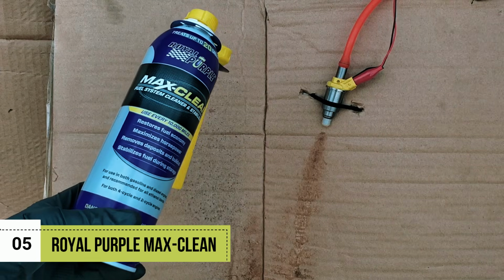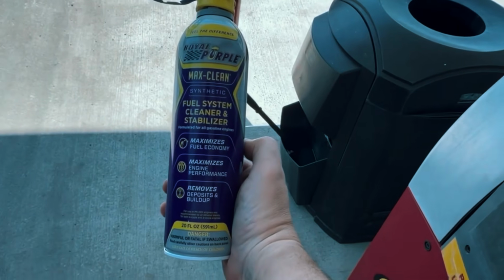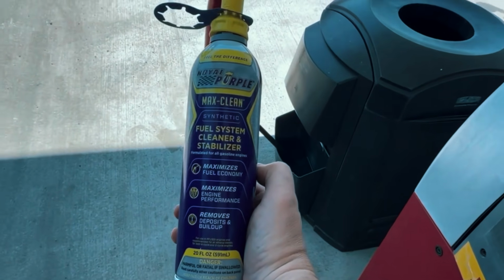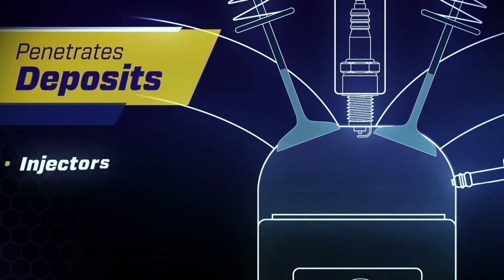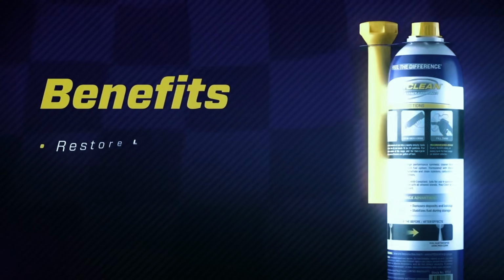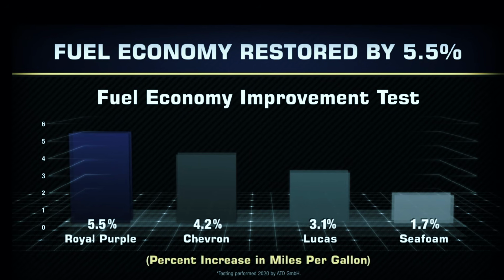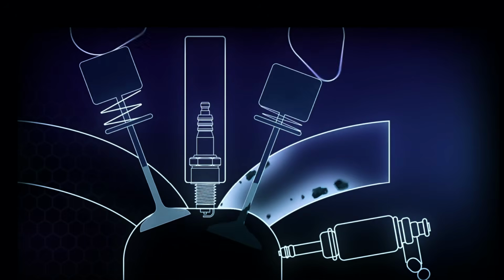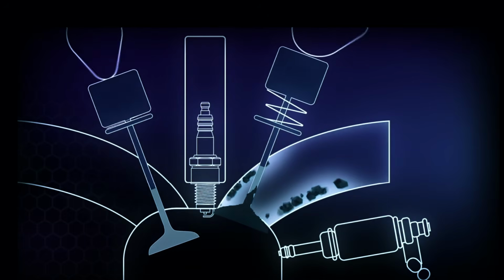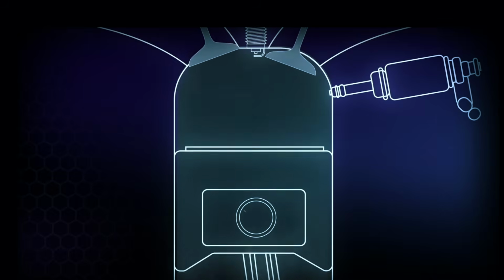At number 5, Royal Purple Max Clean Fuel System Cleaner. This is a step up in cleaning power, and Royal Purple has controlled fleet test data to back that up. According to results from Royal Purple fleet testing independently verified through Southwest Research Institute, a single Max Clean treatment improved fuel economy by an average of 3.2% and increased horsepower by an average of 2.6% across multiple vehicle makes and models. The same testing showed emissions reductions. Hydrocarbon emissions dropped 12% on average, nitrogen oxide fell 13%, and carbon monoxide dropped 18%. Those are real numbers from controlled testing, not just label copy.